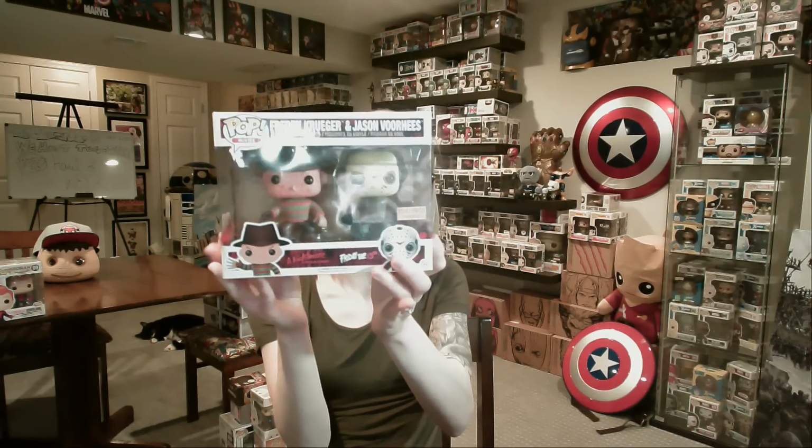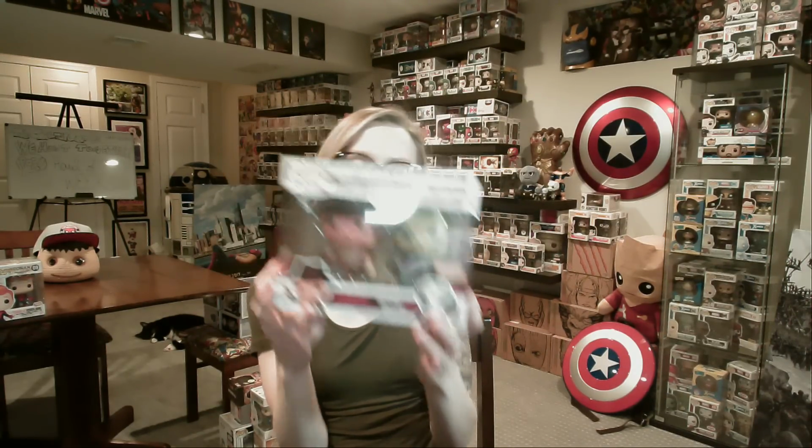I've seen them at Box Lunch, and I told myself I wanted to buy them, but I never got around to it, and now I haven't seen them in a while. They are so awesome. Freddy, Bloody Jason. I really like them. I'm really, really happy to have them, and I'm happy that we were able to give Jake a couple things for his collection. It's interesting, this is the second Freddy of this week. So your Freddy collection is getting built up.